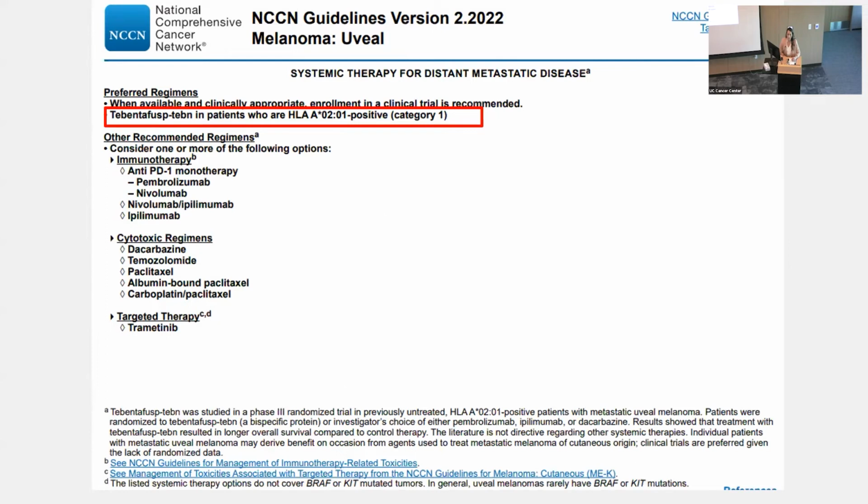So tebentafusp has now made its way into the NCCN guidelines, which is great for me as a pharmacist, helps a lot with payer reimbursement and getting drug covered. And so this is really recommended in addition to clinical trial for any patients that have that HLA subtype.